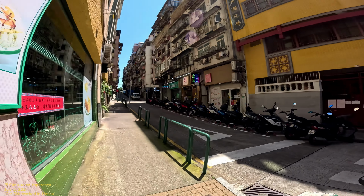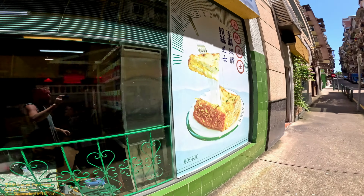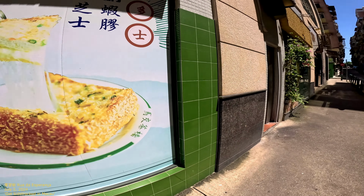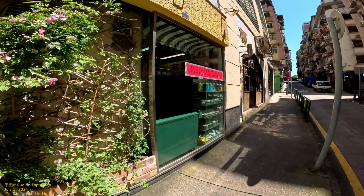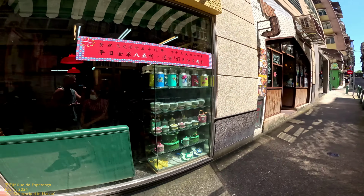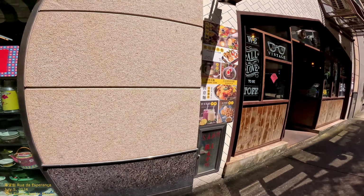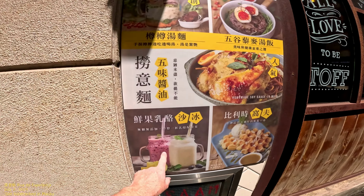So I'm gonna go up the street. Yeah, there's condensed milk. So this is a condensed milk kind of bread toast. I'm not personally a big fan of it, but it kind of represents the fusion of, you know, bread culture from Europe. This looks pretty tasty right there.